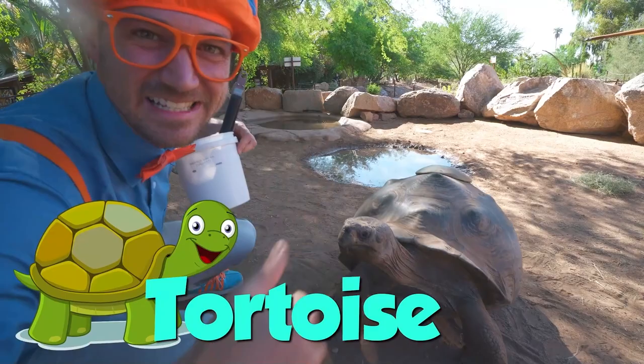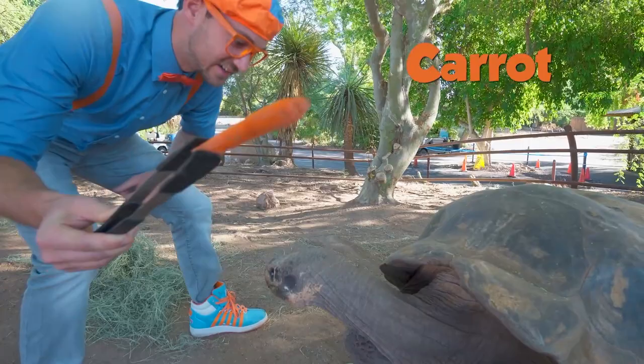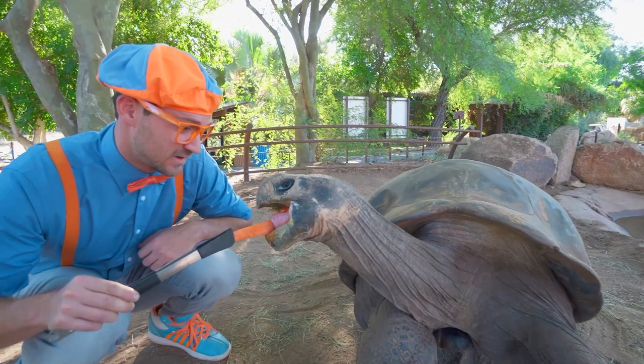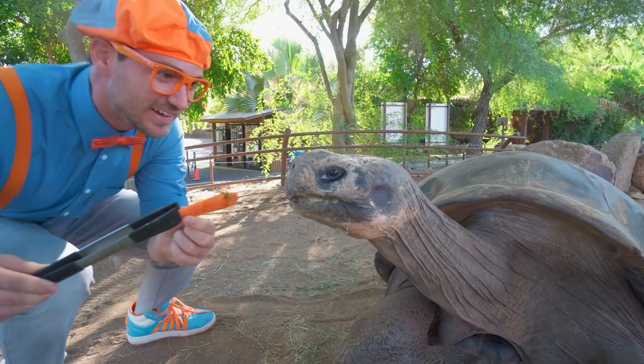Check this out, this is a carrot and I'm using tongs, because tortoises have really strong jaws. It might bite my finger off. Here you go. Whoa! Oh, whoops, it slipped. Here you go. Whoa!